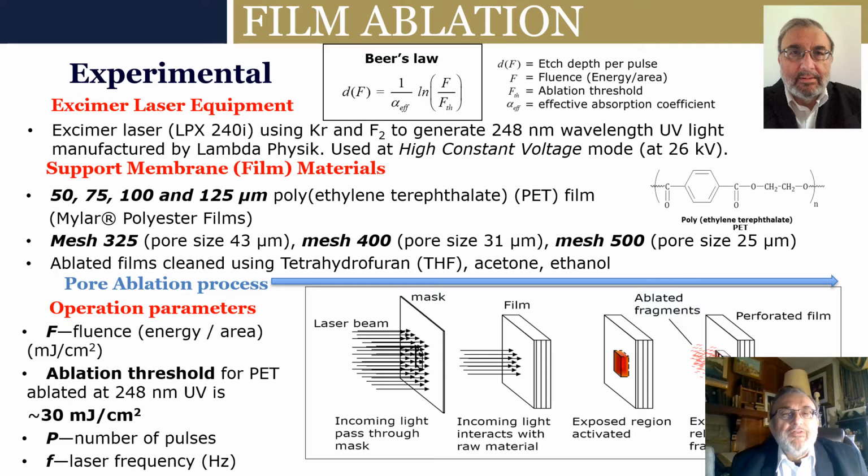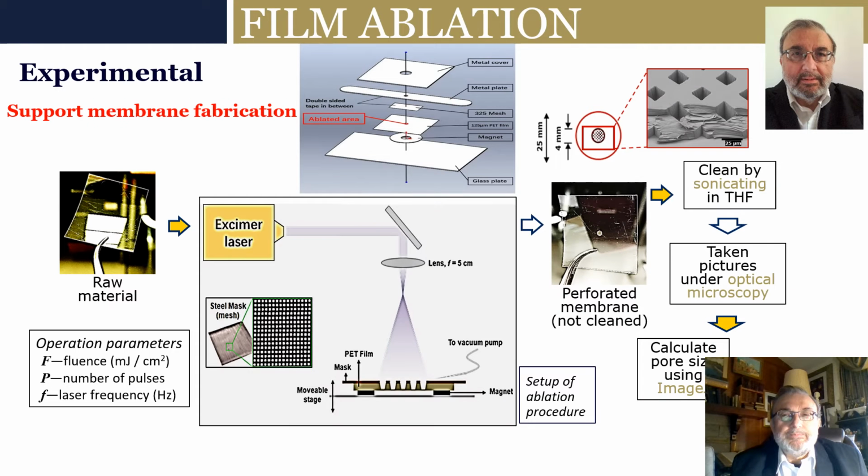We use different carrier film thicknesses to see the effect of the film, as well as different mesh geometries, where the pore size varies from 43 to 25 micron, to induce different size pores. The schematics of the ablation process are shown in these figures. We have the laser beam coming from the top and going through the mask, which is a metal mesh, and then that geometry is transferred onto the membrane, and we use a vacuum pump to evacuate the ablation products.